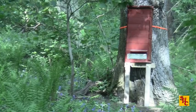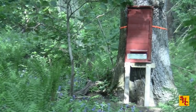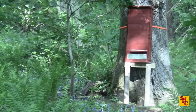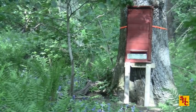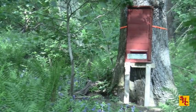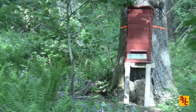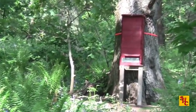Pretty much standard kicking about on the ground. When you can hear other squirrels squawking about in the branches, it gives you a lot of confidence in sitting still and waiting. You know they're in the area. You've got one on the side of the tree, yet again.